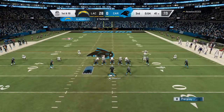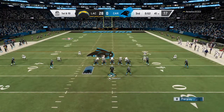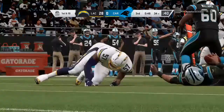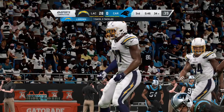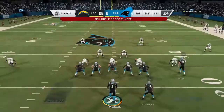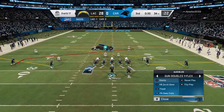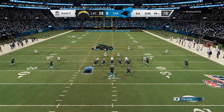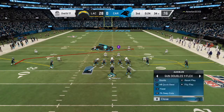Under a minute to go in this third quarter as they come up 1st and 10. Now it's Newton. And they get to Newton and take him down for the sack. Don't need it all back at once, but you figure they're going to need something here. 17 yards to go on second down.